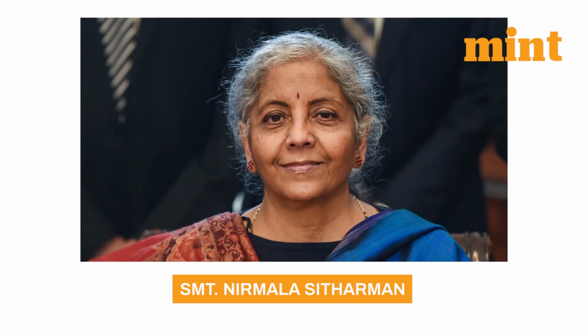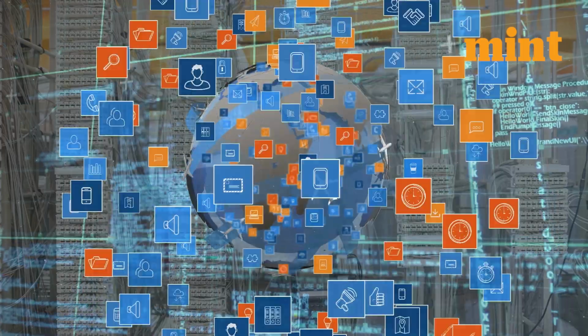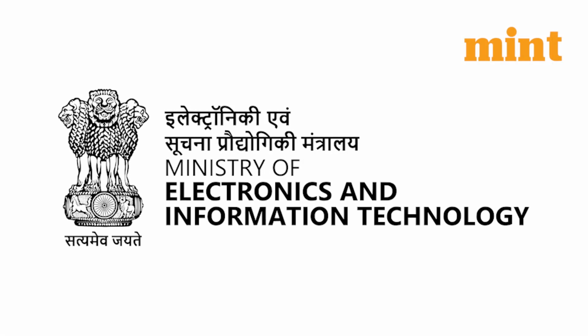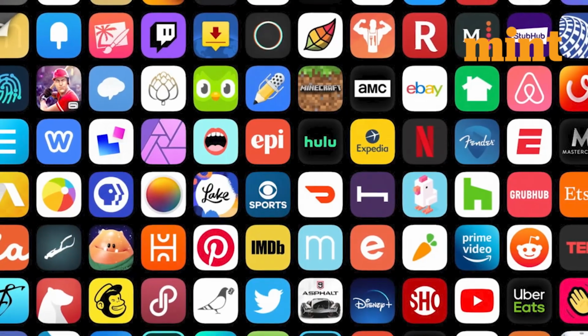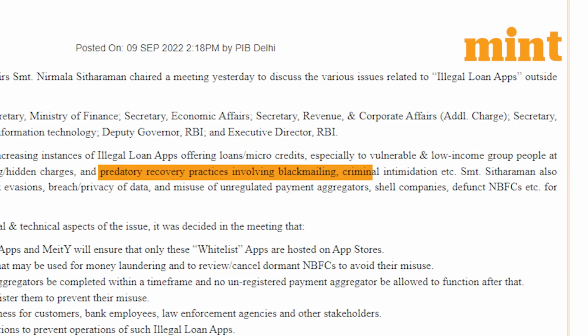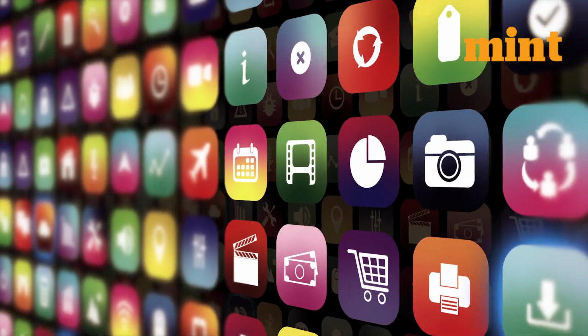Consequently, Finance Minister Nirmala Sitharaman told the banking regulator to prepare a whitelist of all the legal loan applications. The minister asked the Ministry of Electronics and Information Technology, MeitY, to ensure that only these whitelist apps are available on the App Stores, Google Play Store and Apple App Store. A recently released statement by the Finance Ministry stated that the predatory recovery practices involving blackmailing, criminal intimidation, etc. by these illegal loan app providers were a concern.